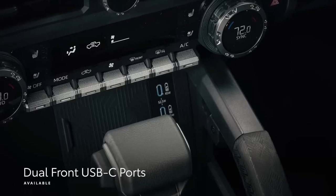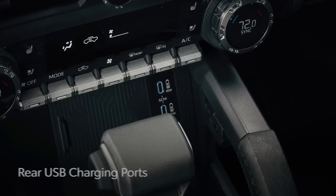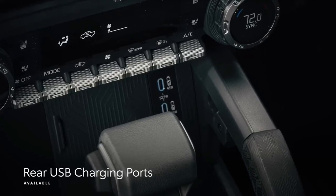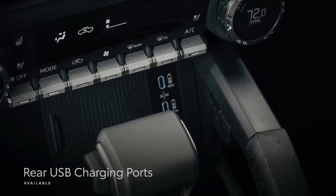The USB story continues with dual USB-C ports for front passengers and rear USB charging points for riders in the rear, allowing all occupants to keep their devices juiced when disconnecting from civilization. So in the rear, that they'd never had before. What I did with my kids is they have one in the center console, and I'd use that and then run it back to the kids, and then run a splitter in the front. So to be able to have USBs in the rear, that's pretty nice.